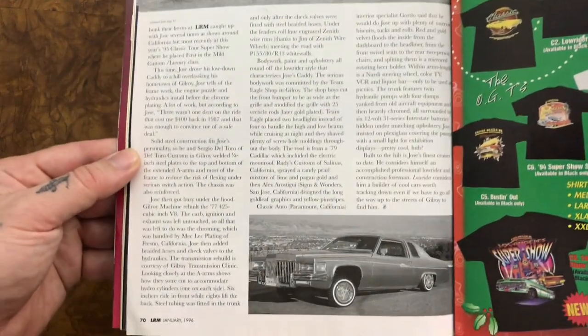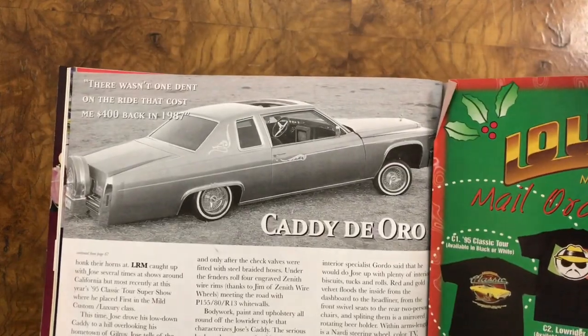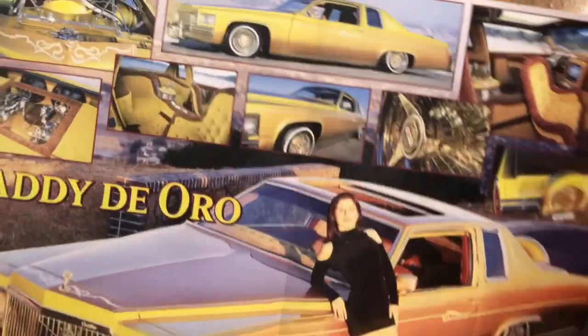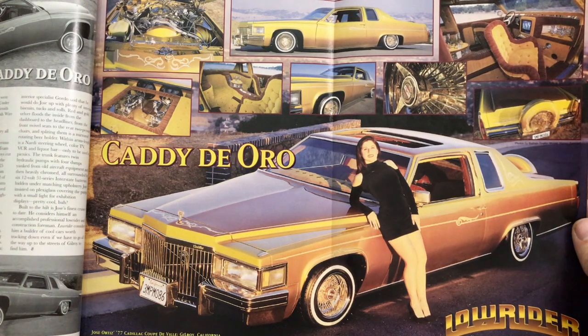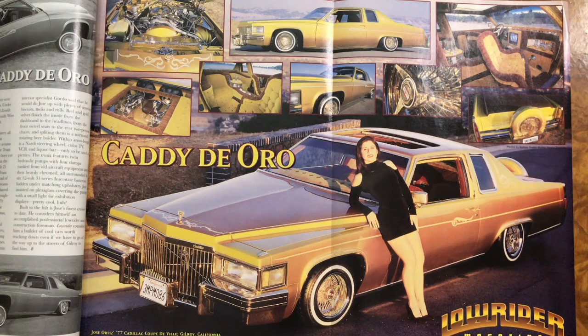So I try to get the story for you in the picture. What a good looking car. I hate when that happens. Wow, what a nice looking car. Those Cadillacs, they look so gangster. There is just something about them, they look so gangster.